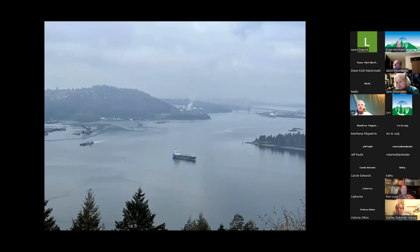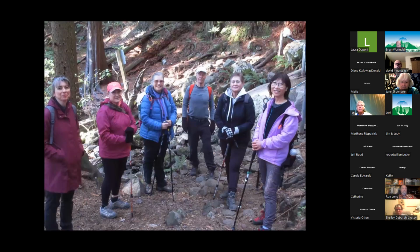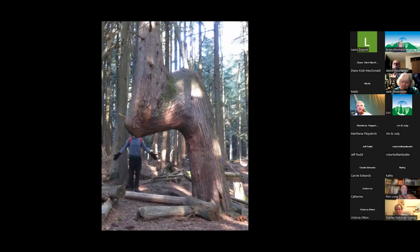Actually, pardon me, that wasn't our last hike either. Last hike of the year was into Ridge Park. So a little waterfall with the stream crossing at this point. And then we get up to a viewpoint that looks over Coquitlam, Westwood Plateau, over the Pitt River, and then into Pitt Meadows and Maple Ridge. And this is a really interesting cedar tree, how it's grown. It's quite spectacular. And Jim wasn't holding it up with his head or his shoulders.